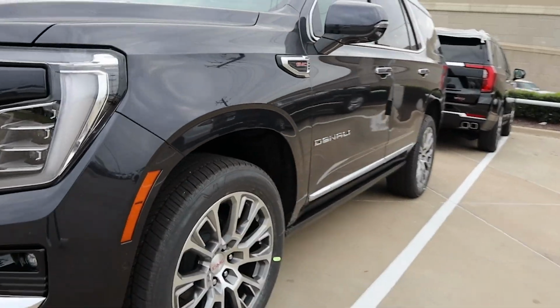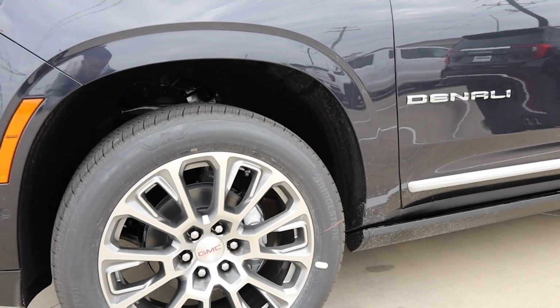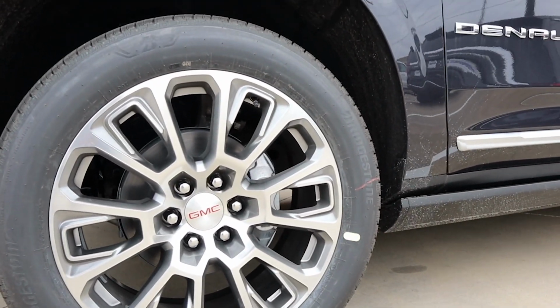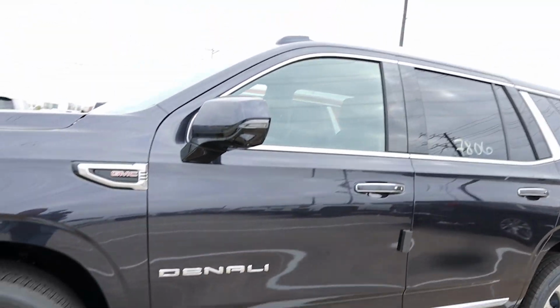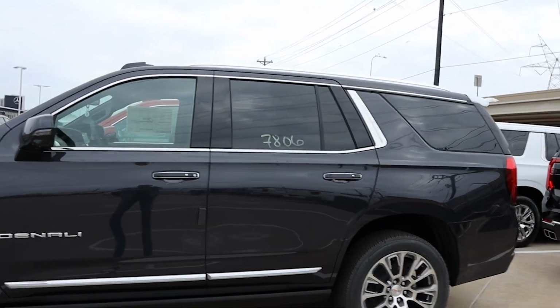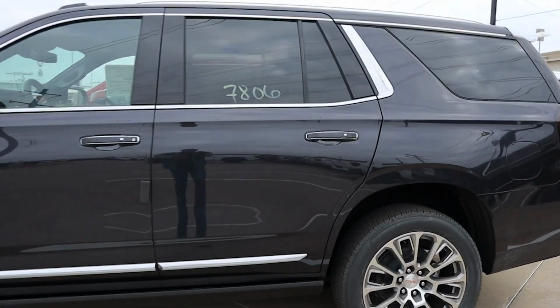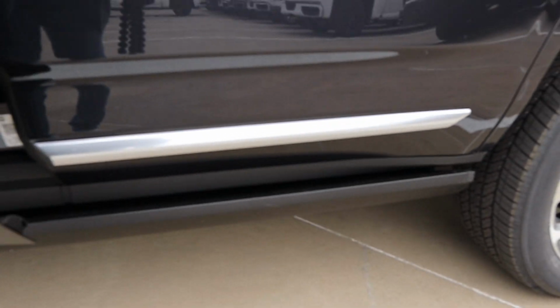Moving down to the side, I do like the rims. The rims are kind of simple, but this is not the Denali Ultimate trim. There's that. But for these Denali wheels right here, for the standard trim, it's actually not too bad. Moving down the side, I will say everything from the side is still the same as the 2024 model year, which is nice. You also get deployable running boards, as you can see, which is nice.